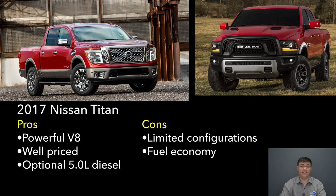Unfortunately, the Titan did not get a more efficient engine with this generation, so the large V8 engine is still very, very thirsty, even though it did gain a new 7-speed automatic transmission. If you're looking for a half-ton pickup truck with about 350 to 400 horsepower, the Titan is going to be one of the least efficient options, especially if you're not doing much towing.